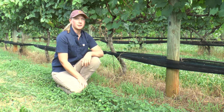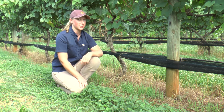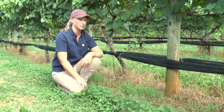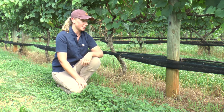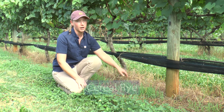Right now we're in our section of the vineyard that's planted to the variety Traminet, which is an excessively vigorous variety that we find ourselves having to hedge, again, many times throughout the growing season. And one of the things that we're trying to use to reduce that vegetative growth is some healthy competition from the cover crop cereal rye.